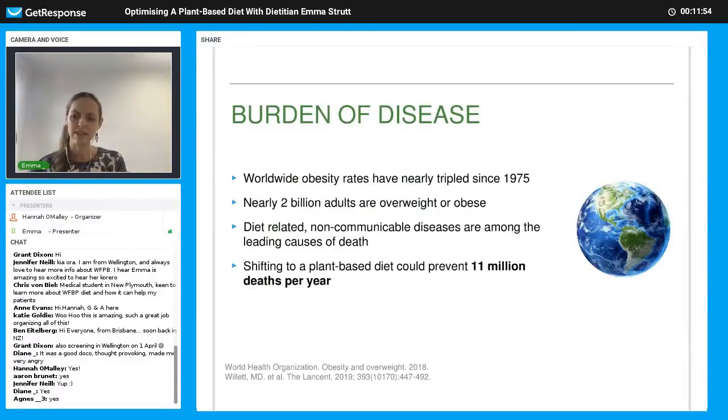So firstly, let's just take a look at some really important statistics. So worldwide, nearly 2 million adults are overweight and obese, and that figure is climbing. So diet-related non-communicable diseases, so that's things like heart disease, cancer, certain diabetes, and the associated risk factors are amongst the leading causes of death.